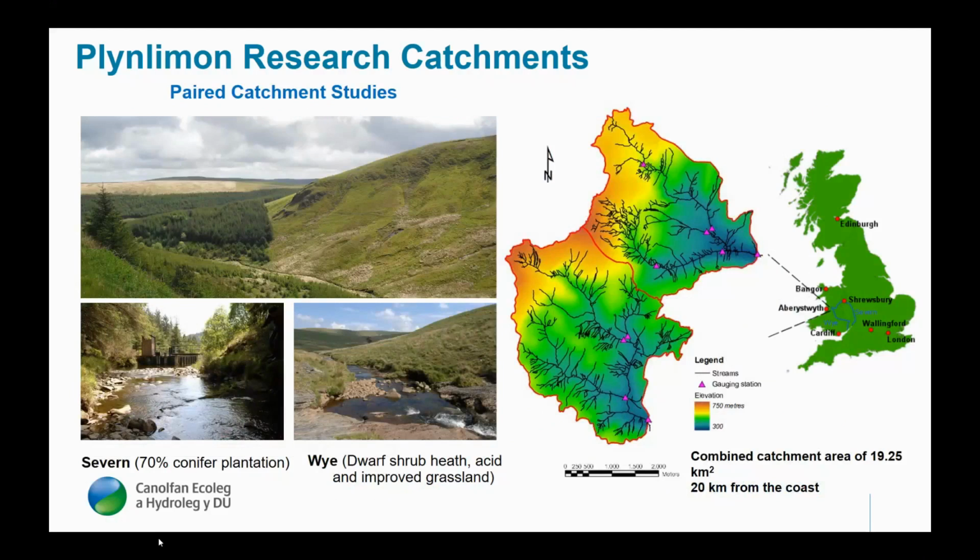The Severn River is about 70% conifer plantation. Now, this has been going on for a long time, and I'll get into the history a little bit later, while the Wye is basically just shrub heath, improved grassland, and is subject to grazing. We call these living laboratories because these are not set-aside conservation areas. These are places where people are still making a living, where there's still commercial enterprise, and we'll talk about that a little bit as we go along too.